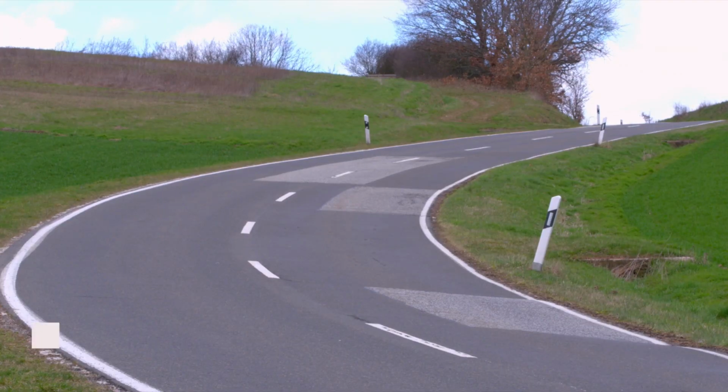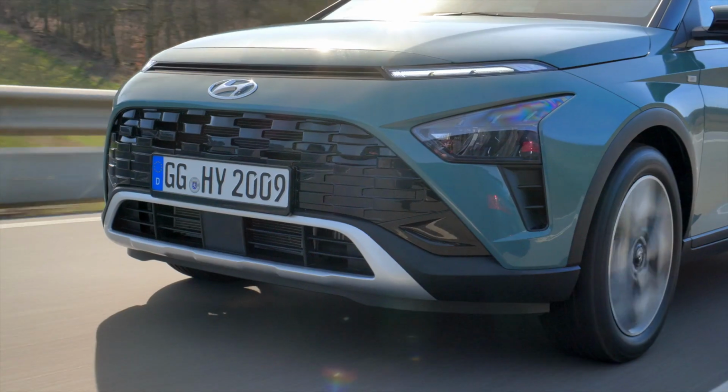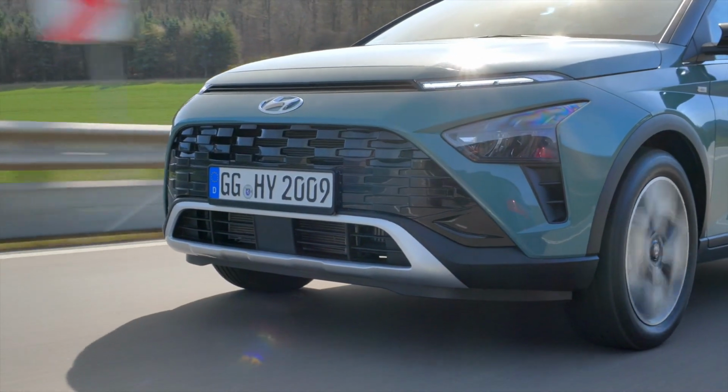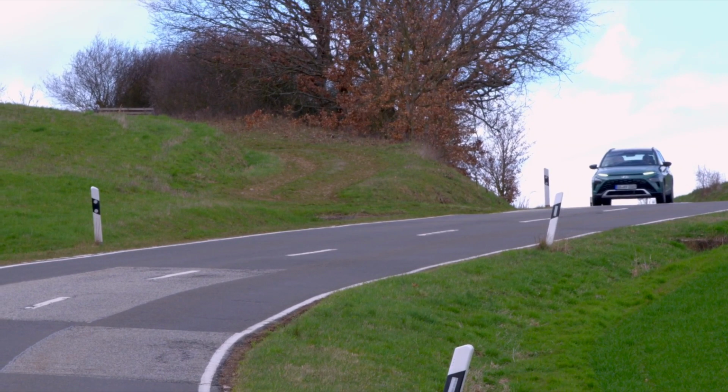Bayonne also features Hyundai's unique continuously variable valve duration technology, which regulates the duration of the valve opening and closing according to driving conditions. This is in order to optimize engine performance and save fuel.